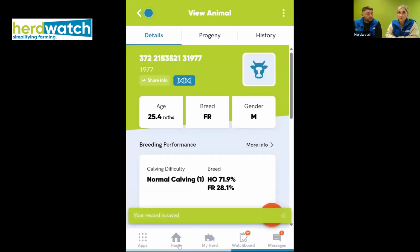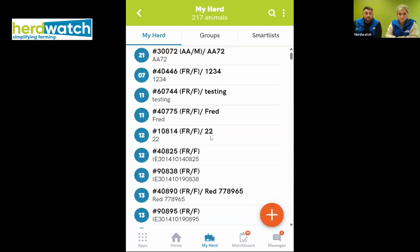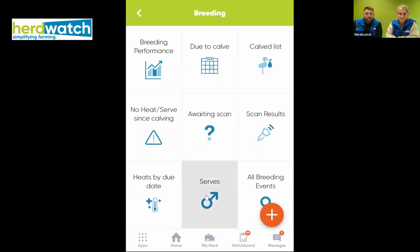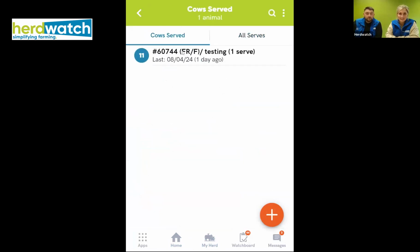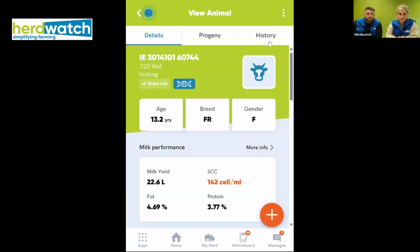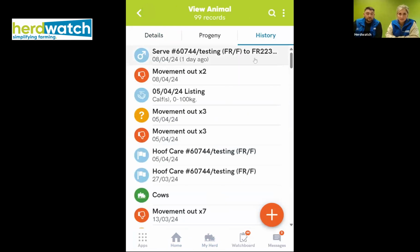And that's the same then if you put a serve in against a cow, it'll remember the bull. Yeah. So if I go into any of the cow's profiles here, I'll just click into breeding and serves. Cow served. So you'll see here, if I'm in that cow's profile, in its history, you can see the serve against that cow and what bull it was.